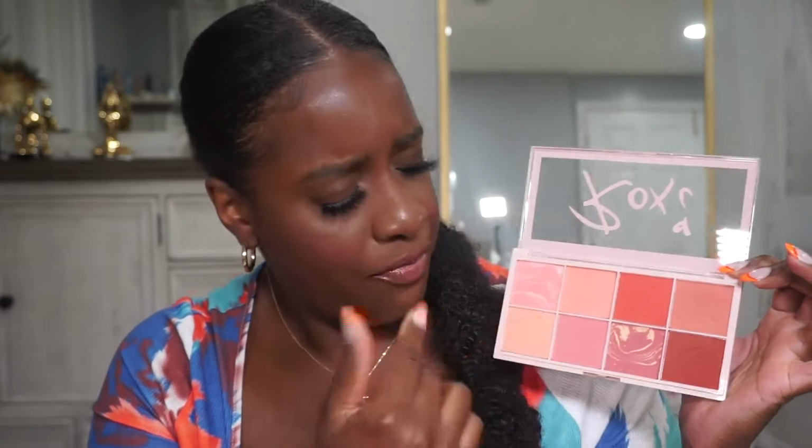And then I also have the Makeup Revolution ROXI palette. This one is their matte palette. This is so beautiful. Their matte palette has 8 shades. I gravitate more towards this side of the palette. These are pretty too. I'm not saying that I can't use them. I can use some of them, I can make it work, but I gravitate more towards this side.